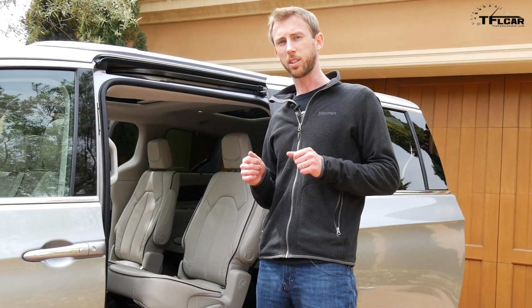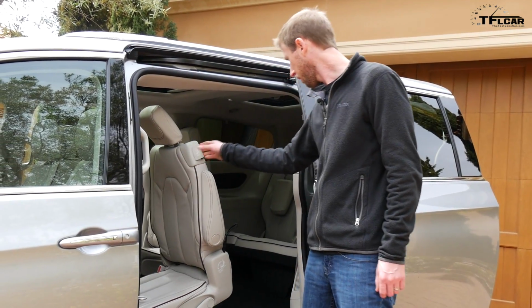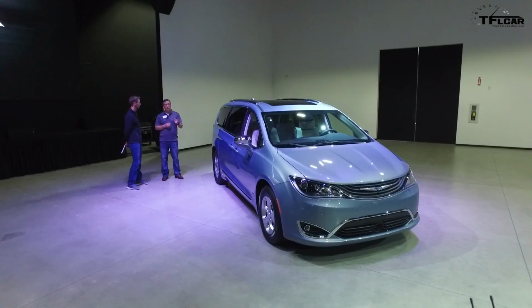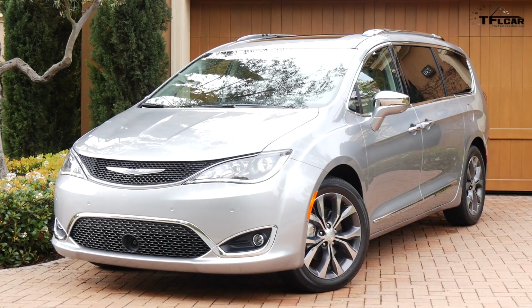One thoughtful feature Chrysler included for people with a lot of kids is this. The older ones can get in the back seat and you don't need to remove the child seat from the second row. We have the industry first aluminum sliding doors, so all aluminum sliding doors.